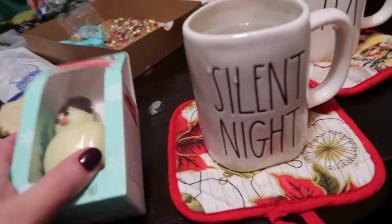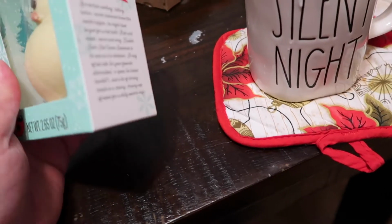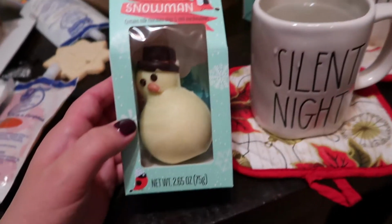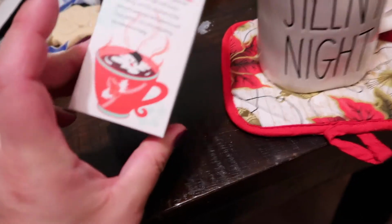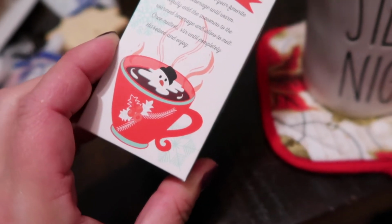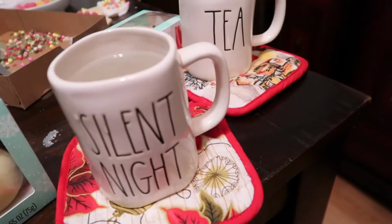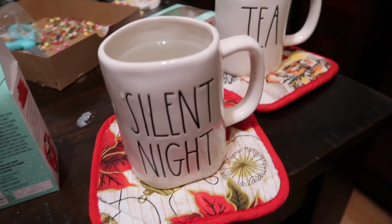All right, so this is what we're doing next. I got this because I know Andrew won't give it a try. Aiden will a little bit. So I got this also from Trader Joe's. So it's a hot cocoa snowman. So everything's supposed to be inside, and then this is what it's gonna look like. So I'm excited to give it a try. We have just plain hot water. Let me open it and we'll be right back.